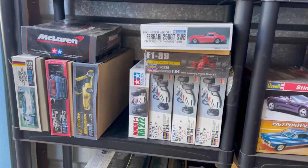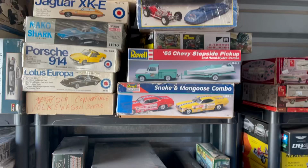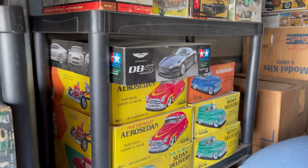Some odd stuff. He goes to those shows and shows NASCAR kits for sale that you can't buy on the internet, you know? Accurate miniatures kits. Look at that. Those DBS. Galaxy kits, those are kind of rare. Look at that, Aston Martin DBS.